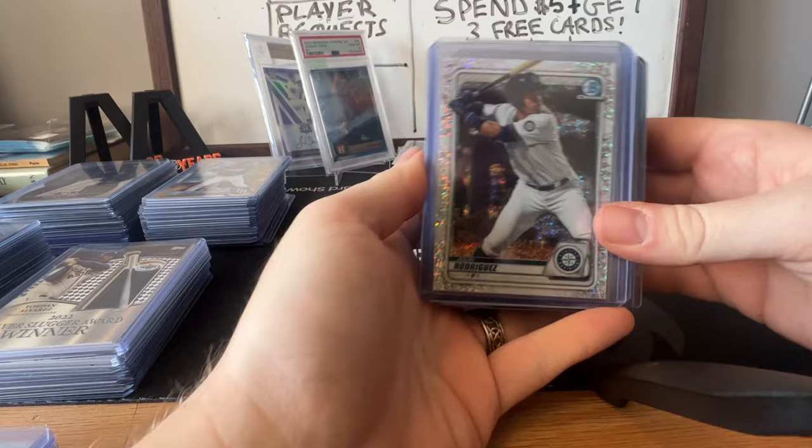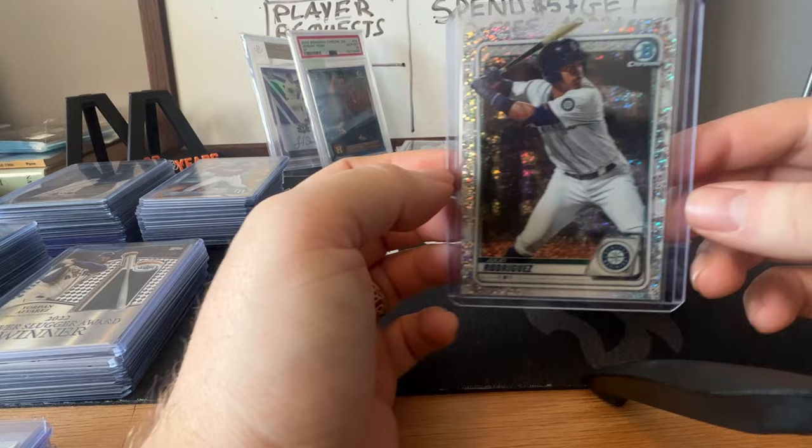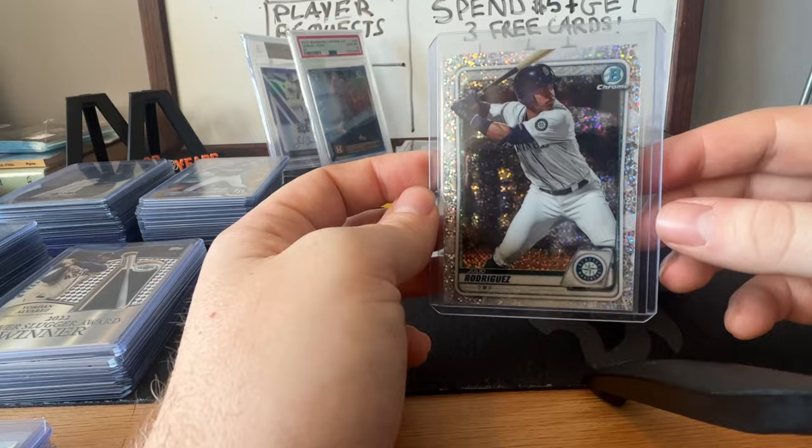So, all right, ladies and gentlemen, let's get right into the mix. All right, we are going to start off with the numbered cards. I will tell you, this Julio Rodriguez Bowman out of 2020 on the Speckle out of 299, fantastic find.